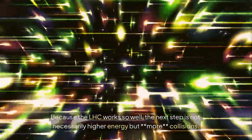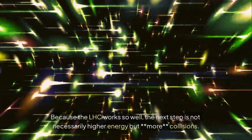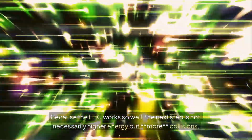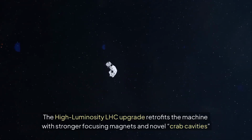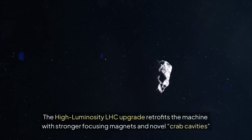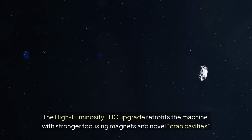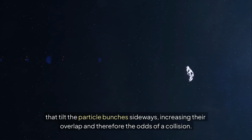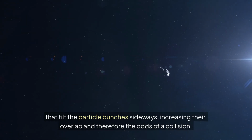Because the LHC works so well, the next step is not necessarily higher energy, but more collisions. The high-luminosity LHC upgrade retrofits the machine with stronger focusing magnets and novel crab cavities that tilt the particle bunches sideways, increasing their overlap and therefore the odds of a collision.